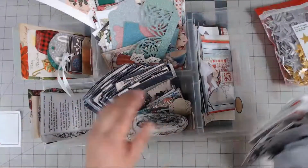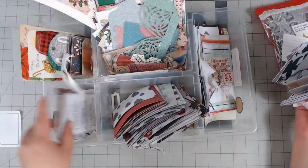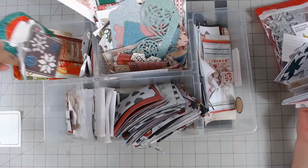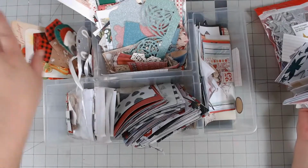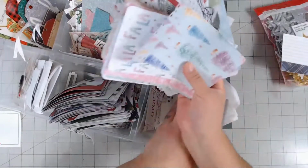Then my holiday photos are in here too. Tags from Michael's and stuff from the dollar store. Those are all in here too. And then more journal spaces. So I just wanted to show off what was in these trays.